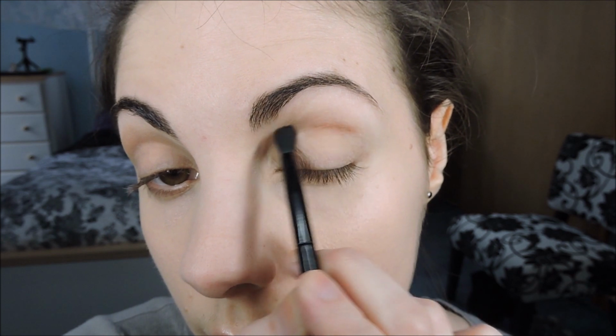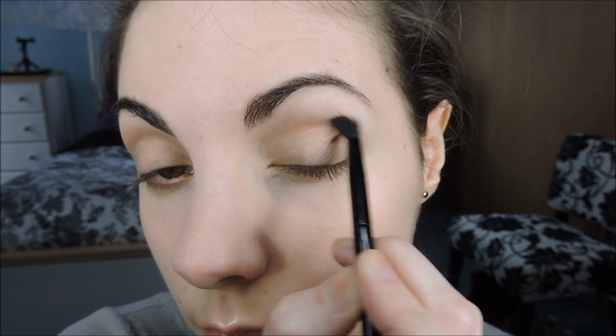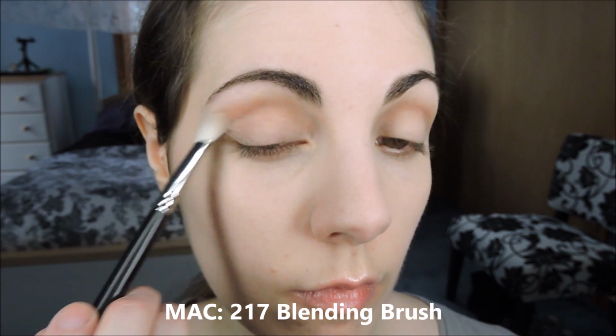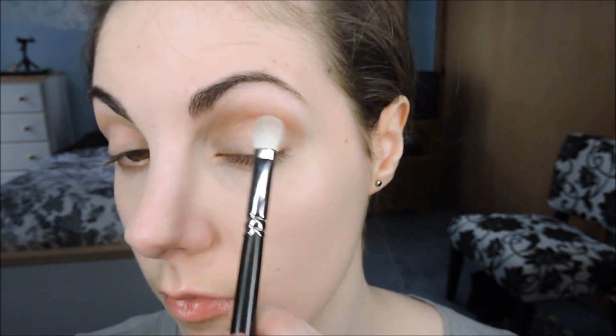Same thing on the other eye. We just want to create some depth to the eye, give it some dimension. And then use a blending brush to buff it out just a tad, going upwards, just so there are no harsh lines.